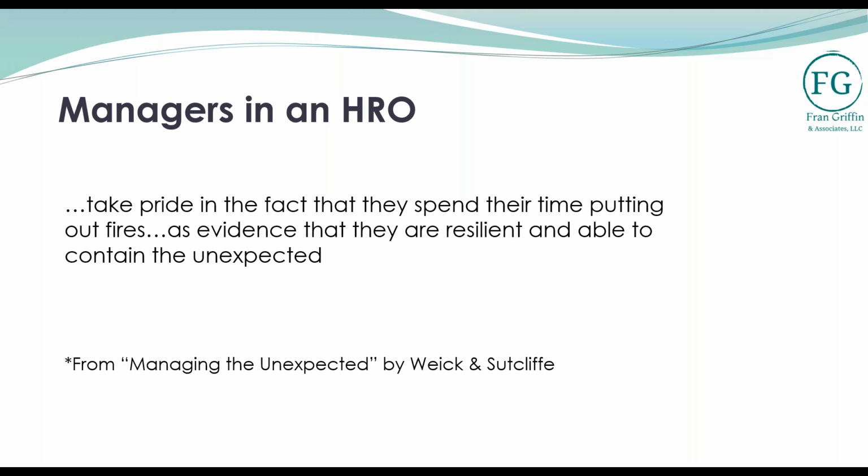And then also there's the role of managers in there. So when we look at managers in a high reliability organization, I thought this definition was particularly striking when I reread it, that managers in HROs, as identified by Weick and Sutcliffe, take pride in the fact that they spend their time putting out fires. I had to go back and read that a couple of times when I saw it. I thought, they take pride in putting out fires?